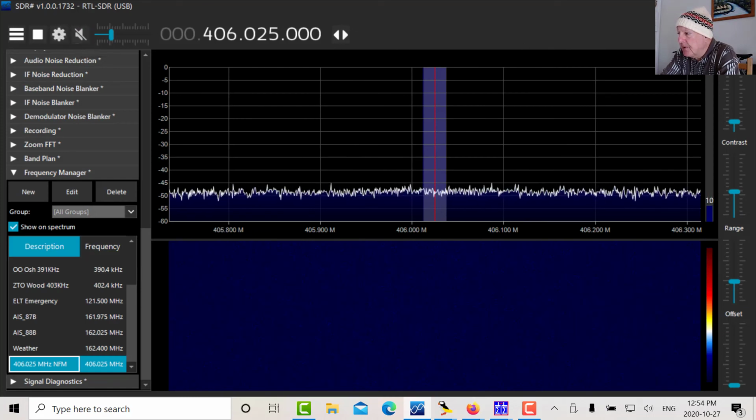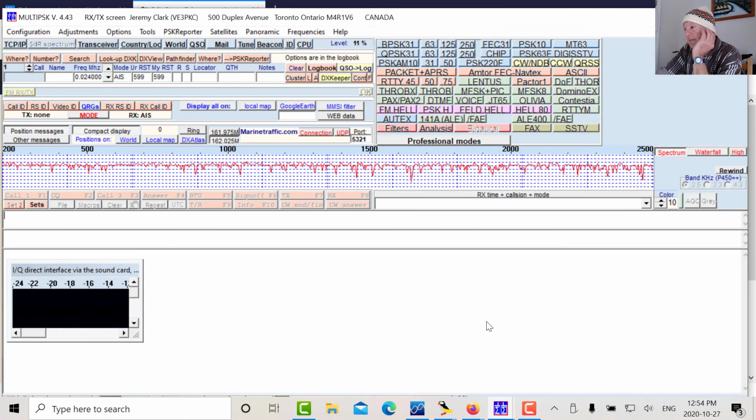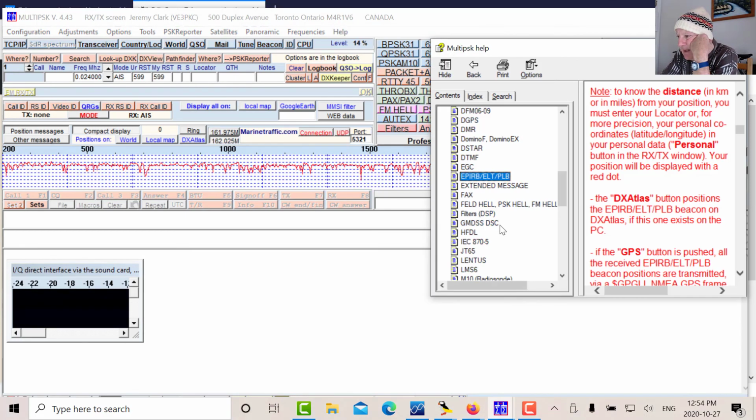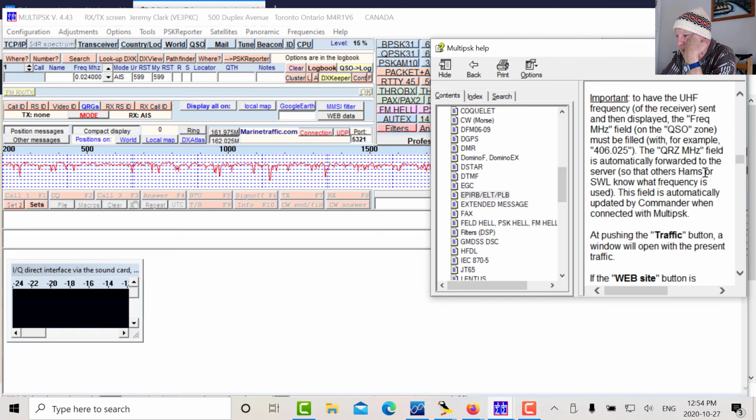The other thing we can do is there is a program called multi-PSK, which is a very, very interesting and detailed decoding program. And in multi-PSK, there is a whole section on EPIRB, and you can decode EPIRB transmissions using multi-PSK, and you can also control the RTL-SDR. Now, what they mention in here in the help section is that the LEO satellites retransmit the received messages. So even though you might not be able to hear a local beacon in distress, you can monitor the satellites to see what they're picking up.